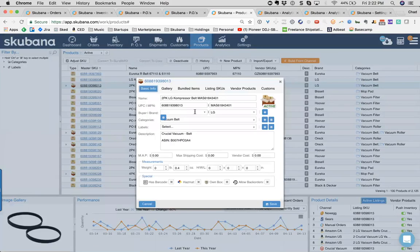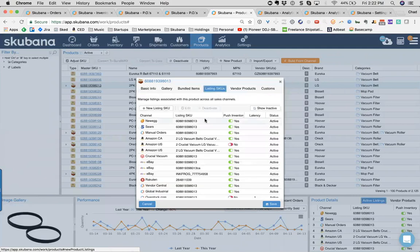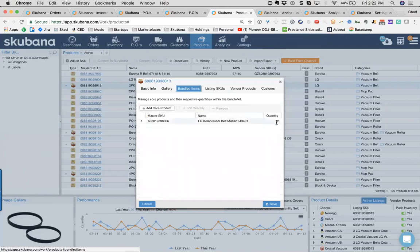It's actually quite genius. So we have all the 2-pack listing SKUs right here. So these are all the 2-packs on all the channels. And every time that 2-pack sells, we communicate to our warehouse to put your hand into the cookie jar twice, pull 2 pieces. So now you're able to expand and explode your SKU count by just creating different variations of kits and bundles assigned into the system.